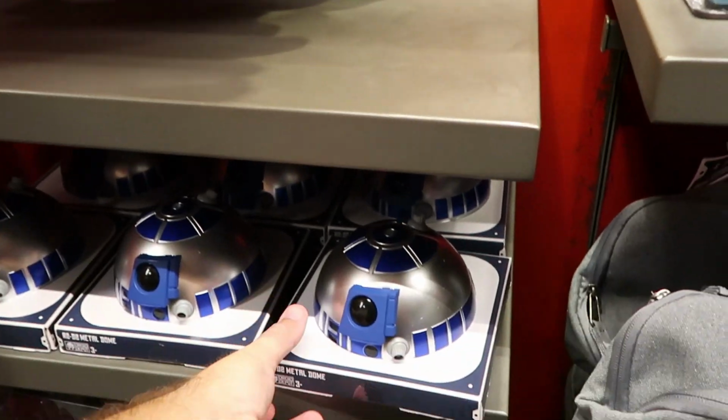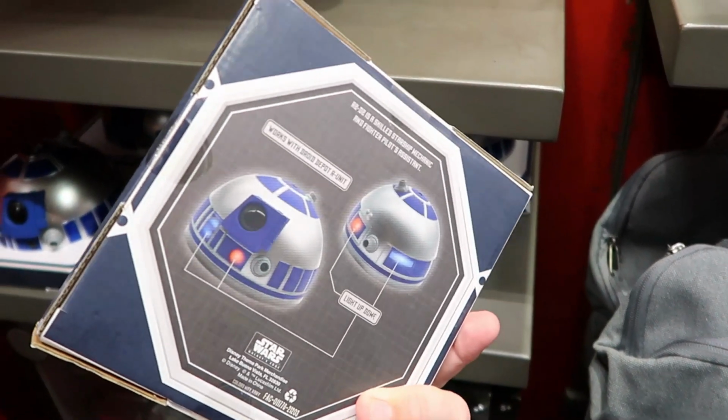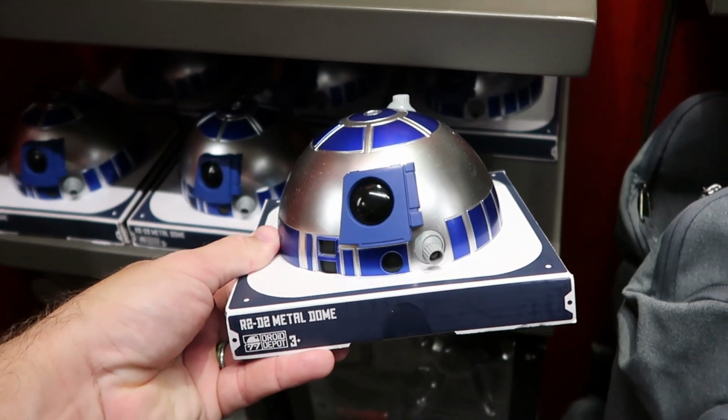Underneath there you have the R2-D2 metal dome. This is actually super duper heavy. How cool is that though? It lights up and works with a Droid Depot R unit. Those are $30 a piece.